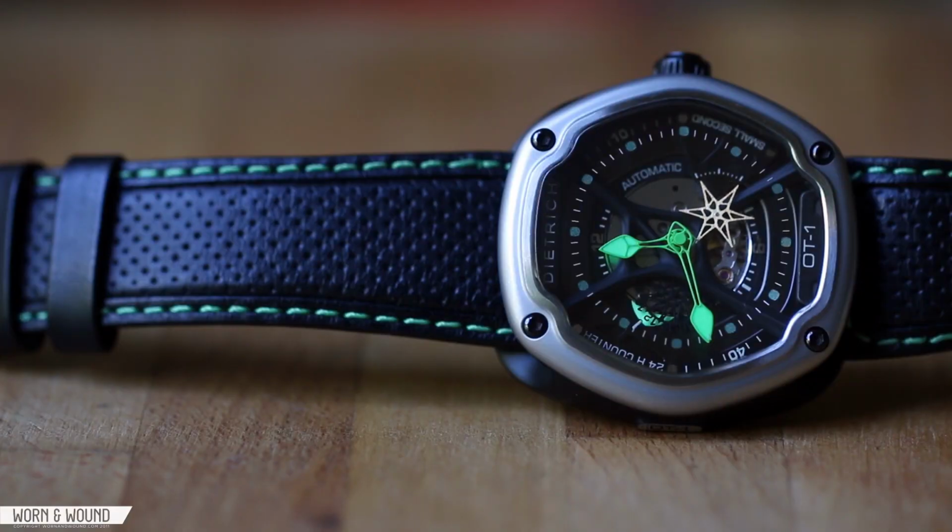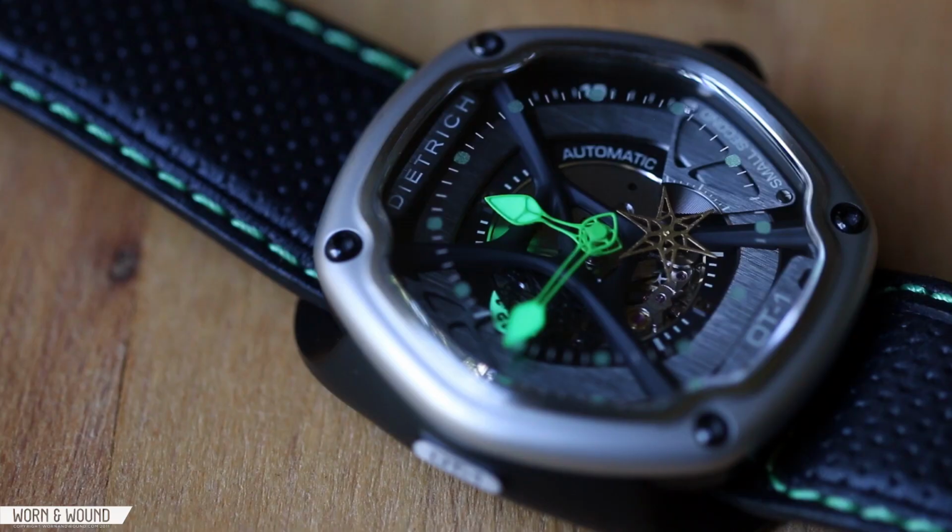To wrap up with the Dietrich OT1, they've created something very interesting and very different, and I think that's very apparent in the way it looks. And like I said before, and I just keep kind of reiterating, this is a strange watch. It's not necessarily a watch that everyone's going to like, but I think it's a watch that people should appreciate, because it is so kind of out there. It's trying to do its own thing, and does a lot of really wonderful things, especially in terms of the manufacturing of it.